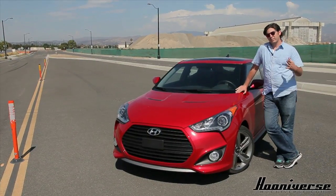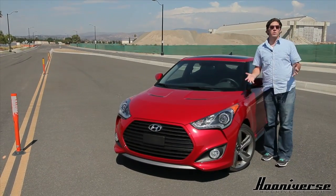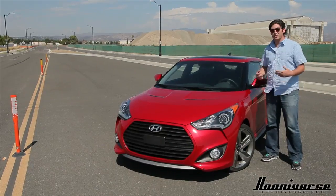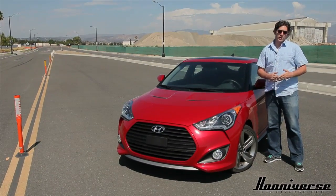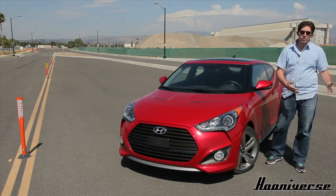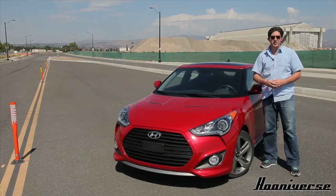I can't lie. When Hyundai announced they were building the Veloster, I got excited. The car looks cool. It looks sporty, it's unique, it's funky, it's different. Then I drove it, and I was let down a little bit. It's not sporty. It's an economy car in a tracksuit. It's slow, it gets good gas mileage, it's comfortable, it has neat tech features inside.